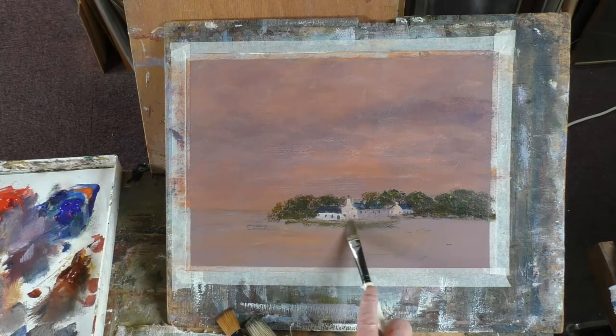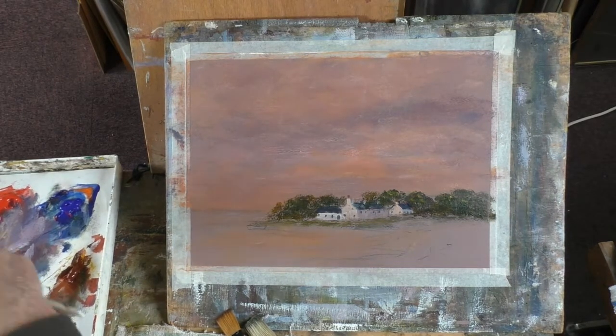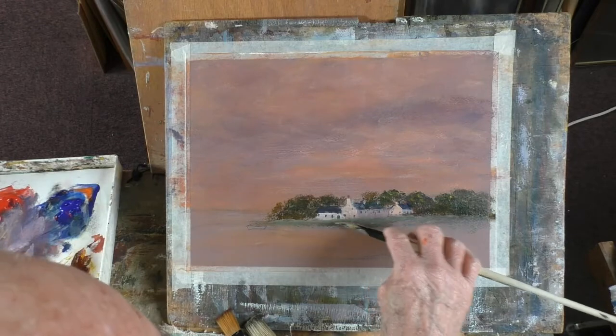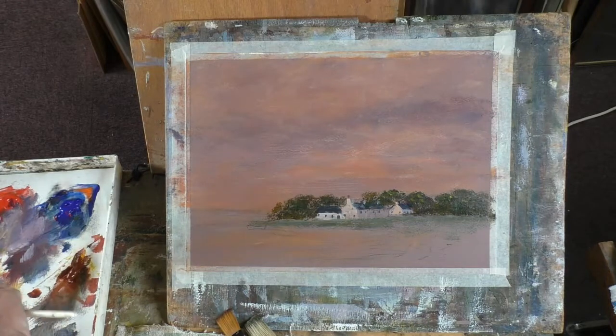Let's come across here. What we're going to do there. We'll put a bit of a grey wall in there, I think. Maybe a bit of ochre. Just warm it up a bit. Bit darker because we're in shadow there. Well, where are we? Let's get in with a bit of sand, a bit of oak, a bit of sienna, a bit of white.